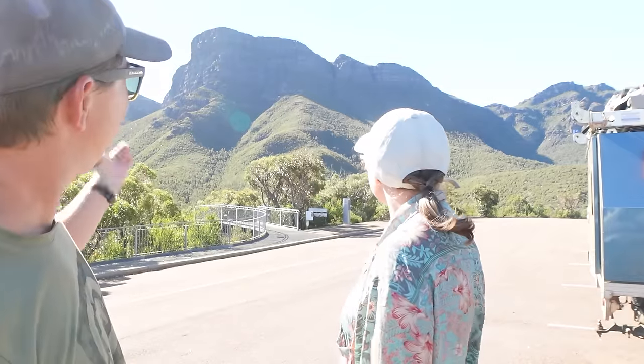Okay, so this is Bluff Knoll. This is apparently the highest peak in southern WA, and have a look at it. It looks pretty damn imposing.